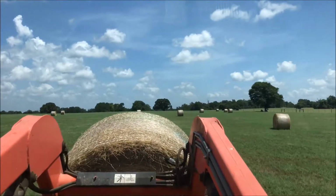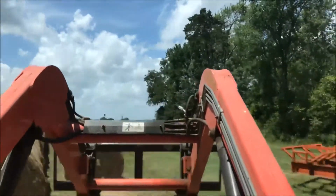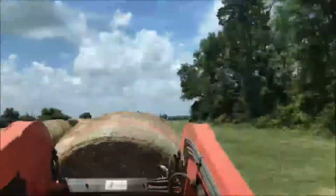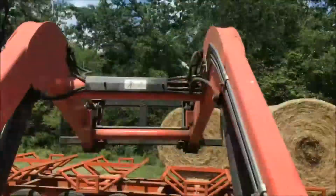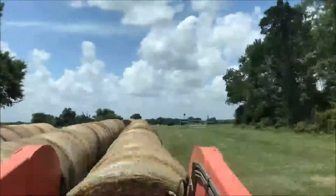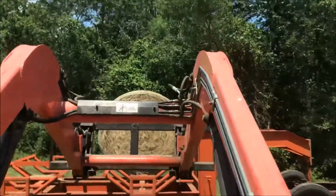Alright folks, got number 5 loaded up here, and we're headed back to the pipeline cut here where we're storing. Alright, let's do some fast time unloading, huh? So I've already unloaded 3 bales, but we've still got 13 to go. So let's see how quick we can do it. Alright, so let's get this last bale off and we'll be after load number 6.